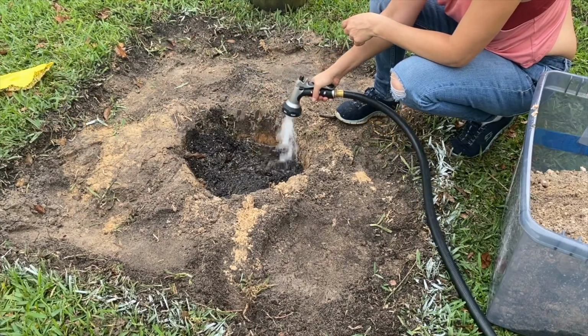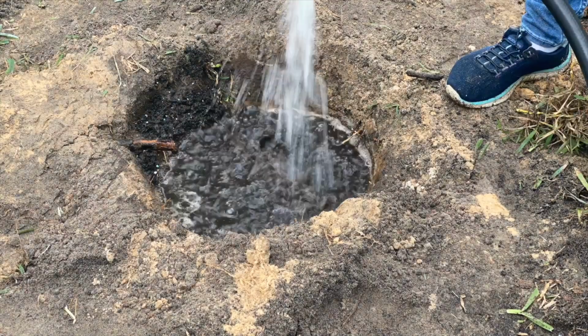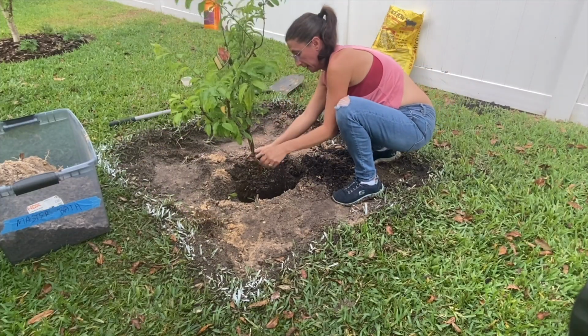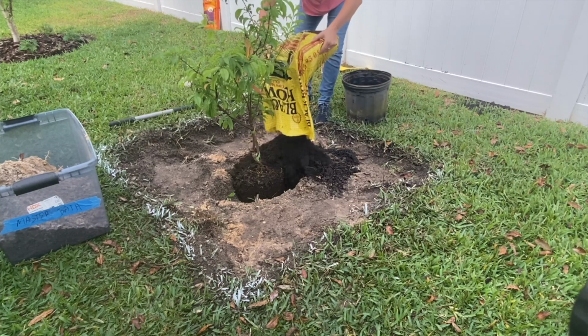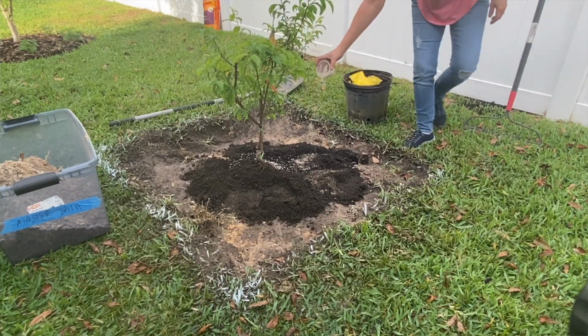I fill the hole completely up. I let it sink down, drain down, and then I do it again. Then I put my fruit tree in, I top it with some native soil, top it with a little more compost, top it with a little bit more of that nice, gentle fertilizer, and then I'm on my way.